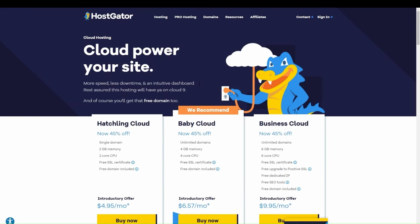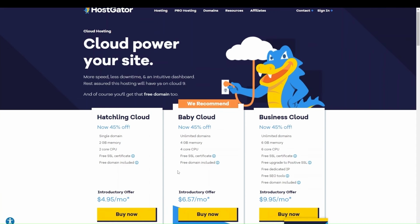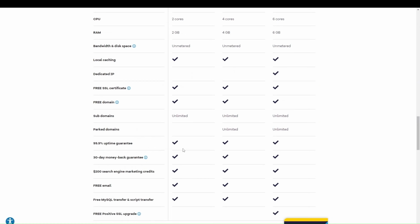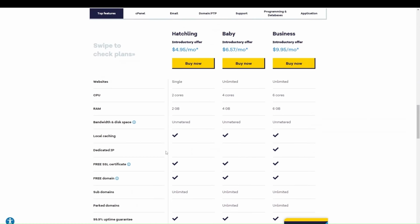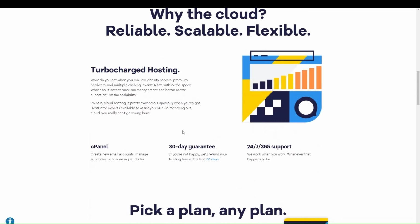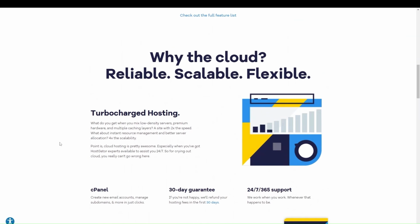That's really good if you just want to test out, even if it's your first time testing out cloud hosting. The money-back guarantee allows you to test it out for a good month before you make your final decision, and you can always get a full refund at the end of it if you realize you don't need it. You also have the option for free emails, and free MySQL transfer and script transfer as well. You get bandwidth and disk space as unmetered, so you can have reliable web hosting and things like that.